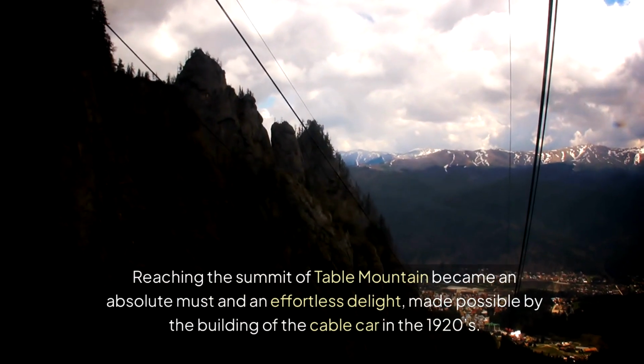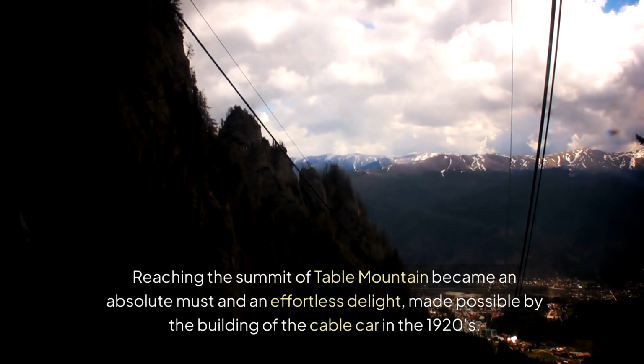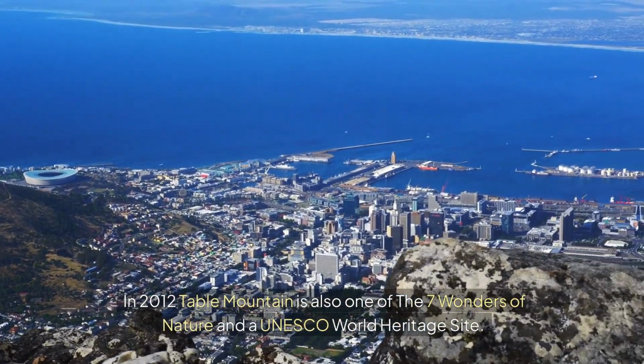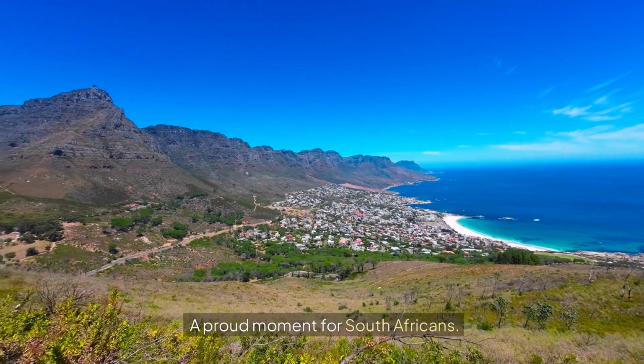Reaching the summit of Table Mountain became an absolute must and an effortless delight, made possible by the building of the cable car in the 1920s. In 2012, Table Mountain was also named one of the 7 wonders of nature, and it is a UNESCO World Heritage Site. A proud moment for South Africans.